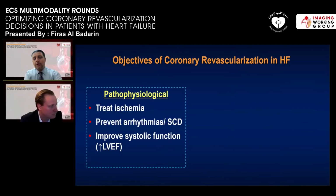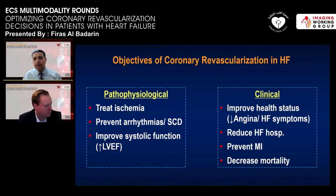So what are the objectives of coronary revascularization in heart failure? There are pathophysiological changes that you hope to achieve. First and foremost is restoration of coronary blood flow and correction of ischemia. And the idea from that is to prevent arrhythmia, ischemia-driven arrhythmia particularly, and sudden cardiac death, and also improve systolic function. There are also clinical objectives that you want to achieve.